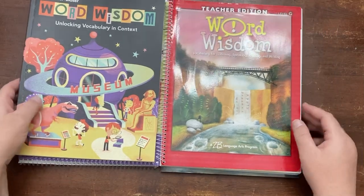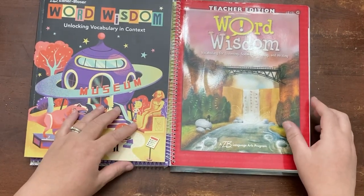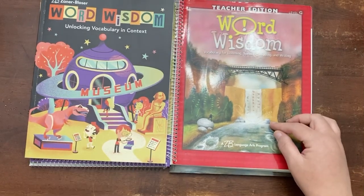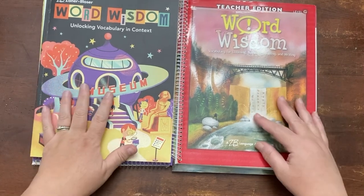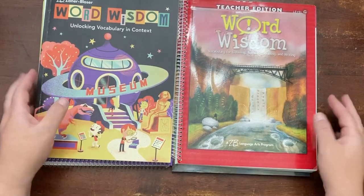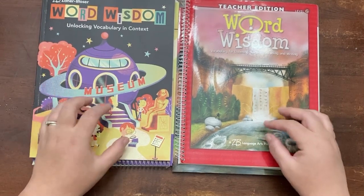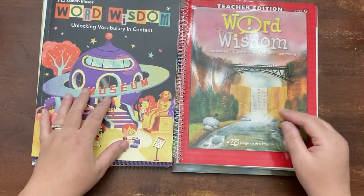And then I went ahead and got grade 7 for my daughter this year because there weren't really a lot of other options that we liked for 7th grade vocabulary. So I'm going to show you a little bit about these. I really like Word Wisdom, but I also really like Vocabulary Workshop. So this is going to be our option for when my kids are done with Vocabulary Workshop.